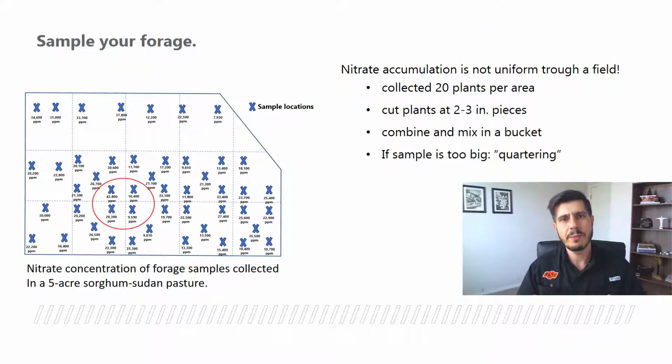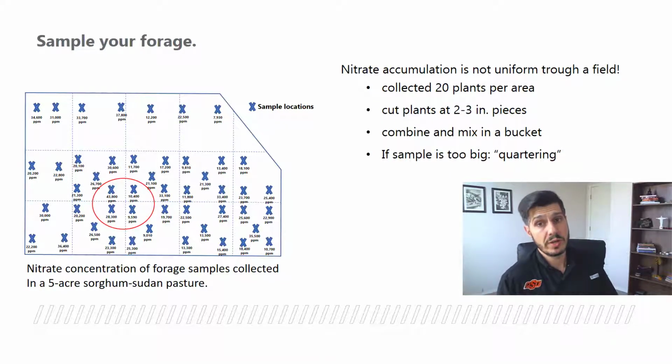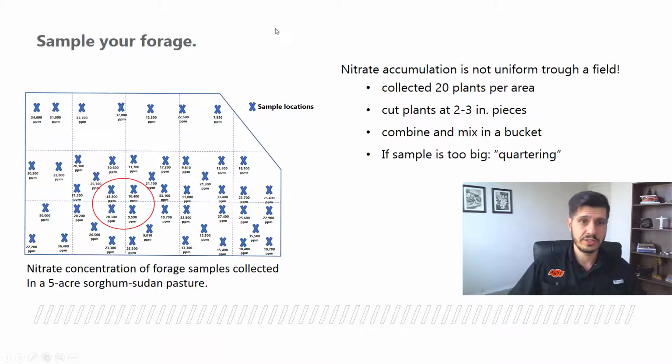Now, how are we supposed to do our sampling? If we are talking about a field where we have plants standing and growing, the first thing that we need to know is that nitrate accumulation is not uniform throughout a field. As you can see here, this is an example of a field that is 5 acres. In this region that I'm showing in red, in this spot here, we have a plant that tested at 43,800 ppm of nitrate. That is very high. Again, higher than 10,000 is toxic to the animal.